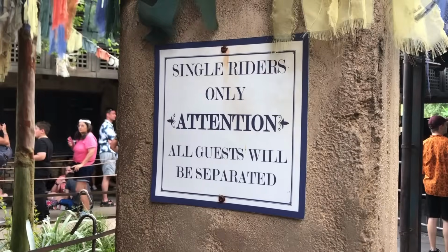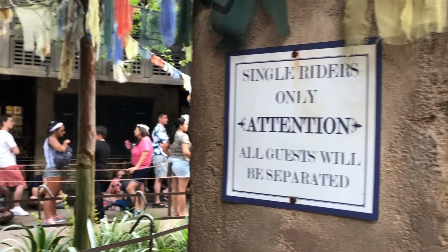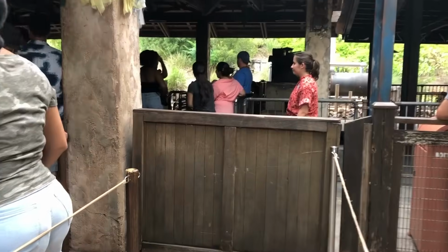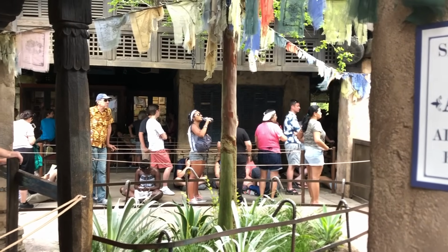But that's the only kind of solid track you're going to find around these parts, because the actual coaster track is going to be torn apart by a Yeti. Bad joke. Really bad. But just remember that if you do use single rider, you will be separated from your group if a group is going with you.